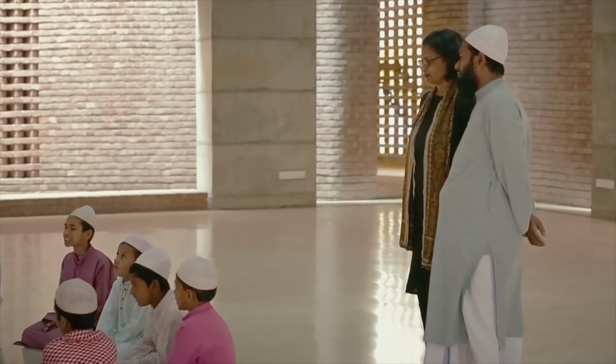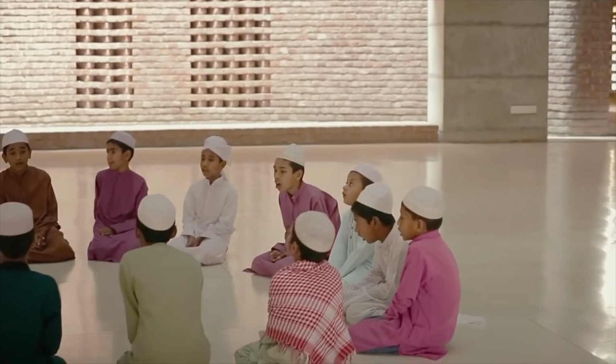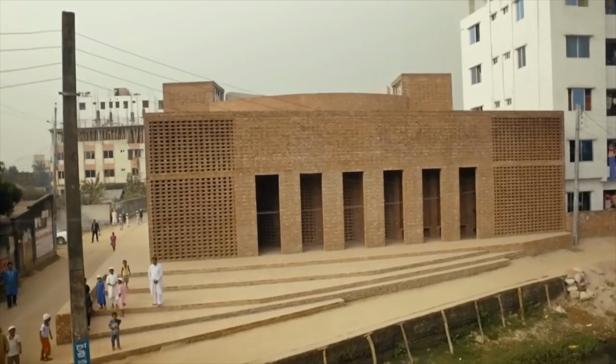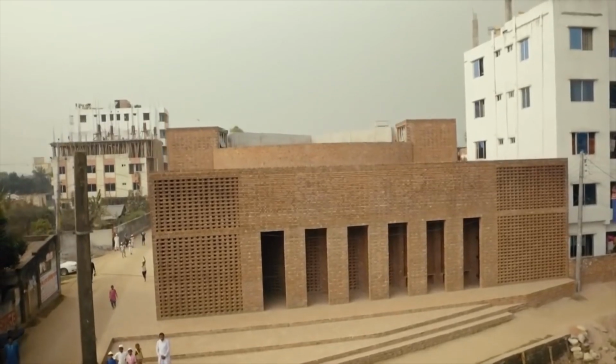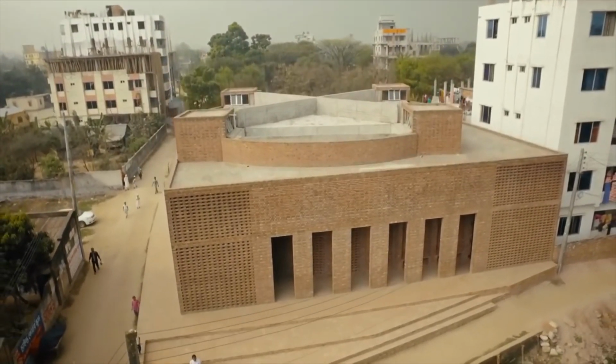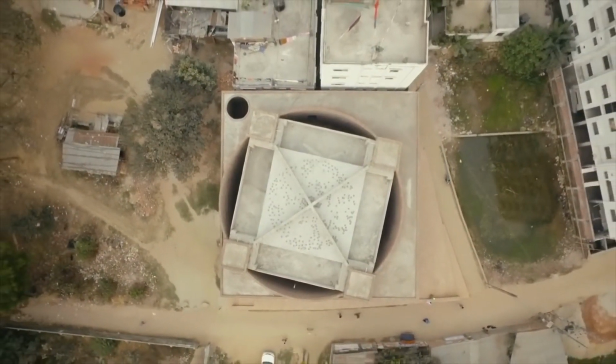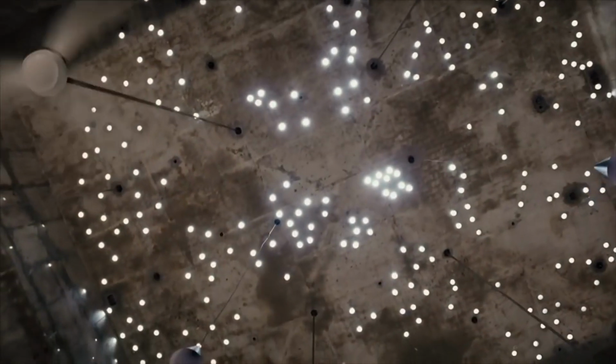I tried to get rid of the symbolic elements in a mosque because I wanted this to be used not only as a space for prayer, but also for other social, communal activities, that it can encourage that to happen. The fact that it doesn't look like a mosque initially was a barrier. Where's the dome? Where's the minaret? And then, of course, we had to go through the process of telling them that you don't need a minaret or a dome to make it a mosque.